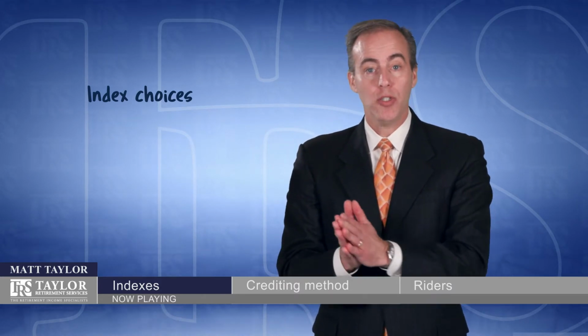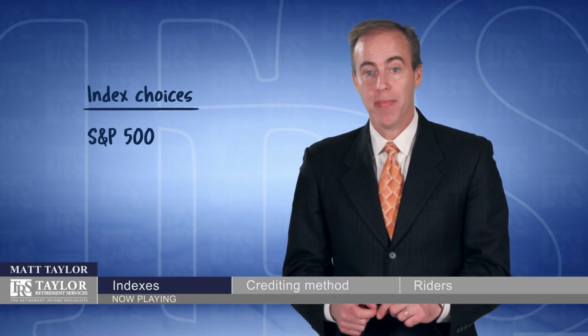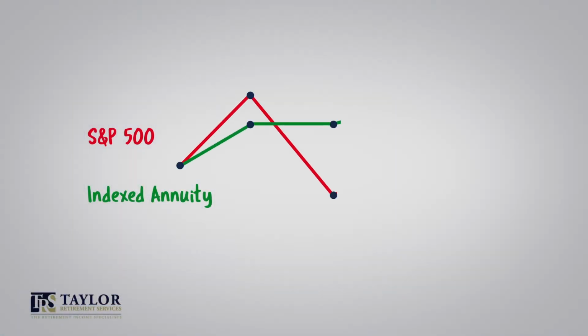Now the index choices, these are different major indexes that you can base the interest or the growth on your account off of. The most common of which is the S&P 500 index. The S&P 500 index, or Standard & Poor's, is made up of the 500 largest companies making up the American economy. So just with that one index, you're very well diversified across 500 different companies. If the S&P 500 index goes up, your account earns interest, but if the S&P 500 goes down, you don't lose anything. But that's by no means the only index.